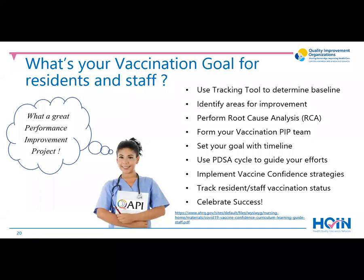Increasing vaccine uptake deserves our continued attention with a targeted approach. So we would say, please use the vaccine tracking tool to help track your performance improvement project progress. And if you do something like this, never forget to share your successes with everybody.